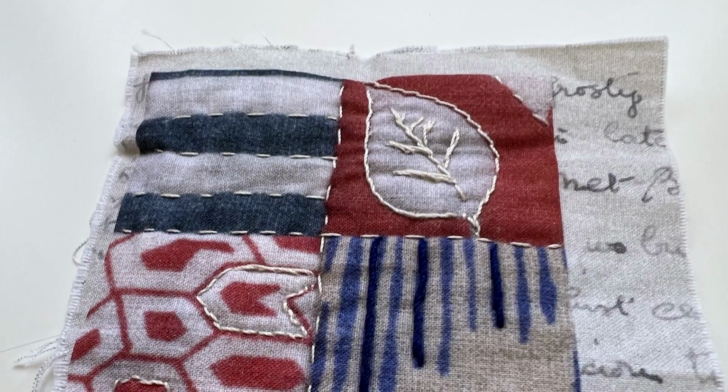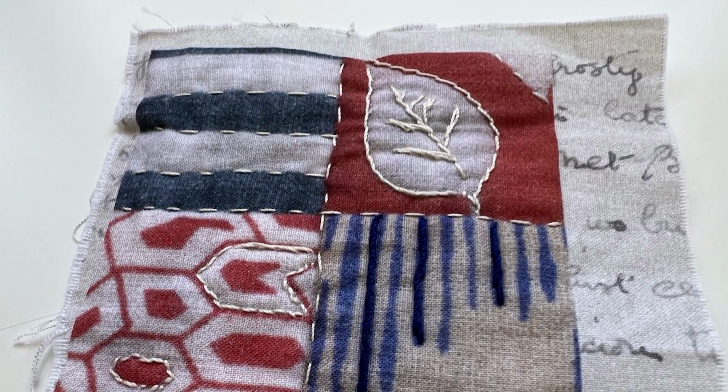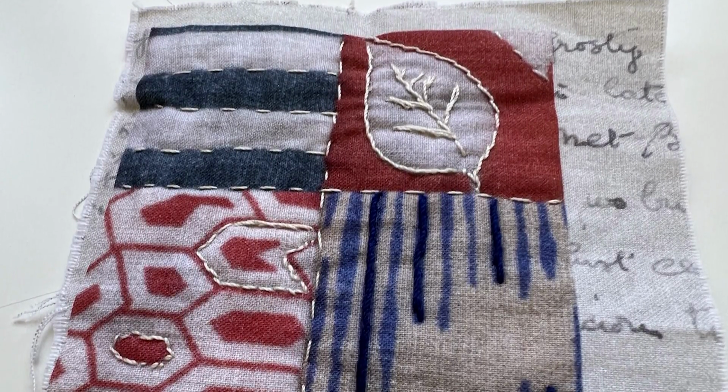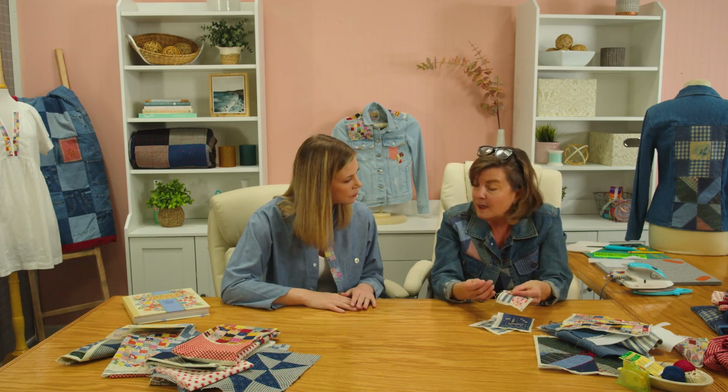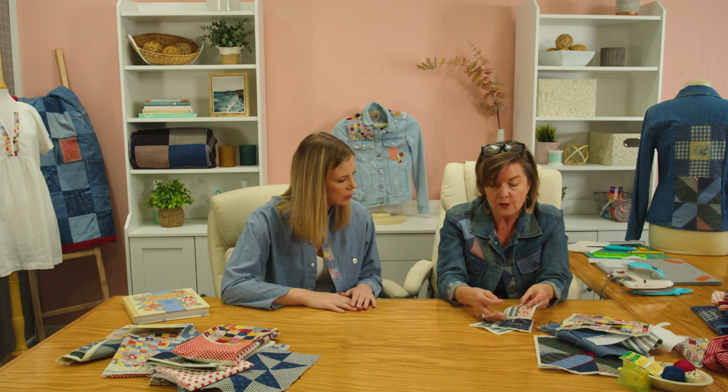So that is what's fun about this. You can play, and you can stitch just as much or as little as you want with these.